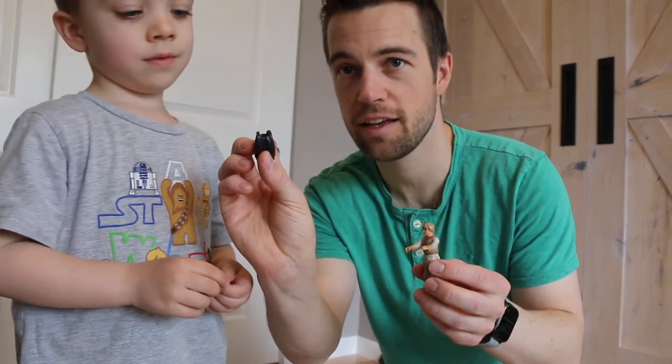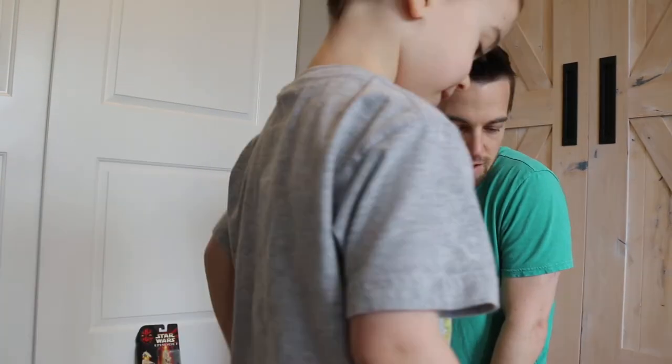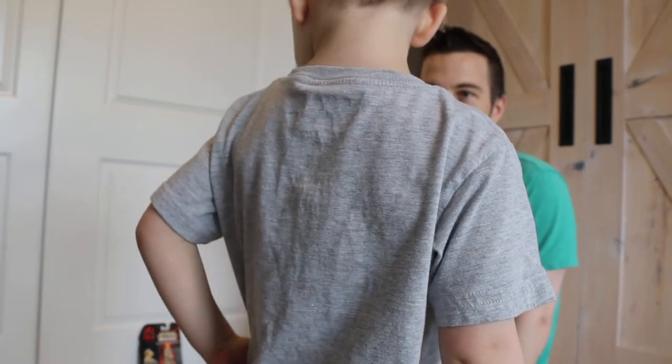He also has a little backpack. You want to put it on? Here's Anakin. I'm off to fix my pod racer. And we just have one more, it looks like. You want to go get the last one?